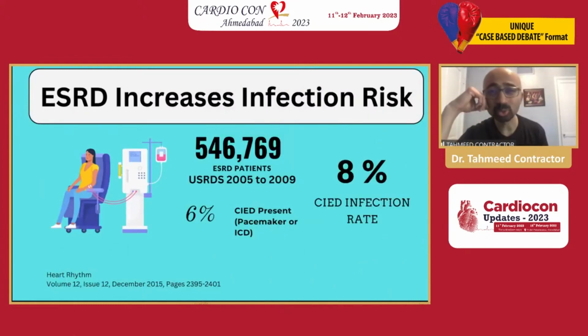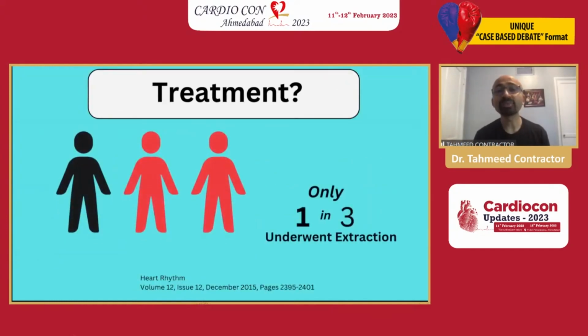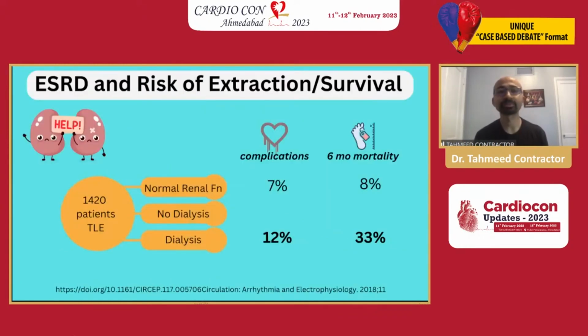In a study from the US, more than 500,000 patients with ESRD were studied. There were 6% of these ESRD patients that had some form of a pacemaker or ICD, transvenous, not leadless. And among these, the rate of infection was 8%. That's like 1 in 10. That's obviously a very high risk. Only 1 in 3 of these patients underwent extraction. And even if they did undergo extraction, the outcomes are not good. 16 months versus 9 months. Again, if these patients get infected, they don't do well.